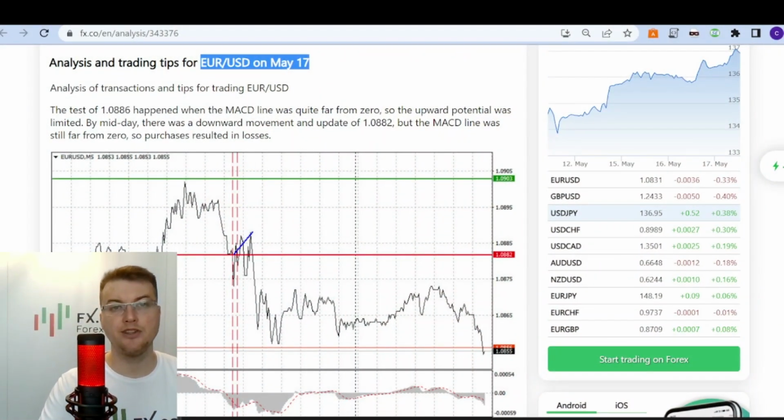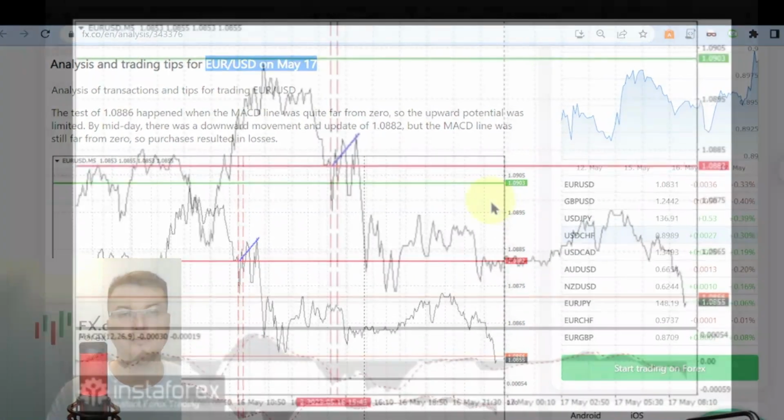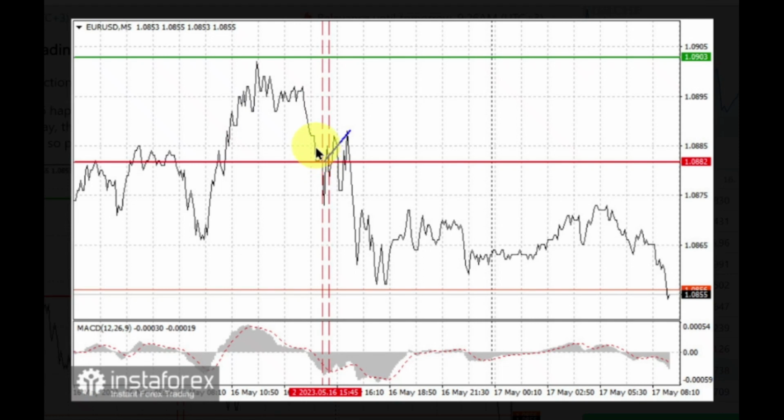Here is the May 17 and we're starting from the euro dollar pair with Jakub Nowak as usual. But first, let's have a look at the 5-minute chart for analyzing yesterday's transactions. The test of 1.0886 happened when the MACD line was quite far from zero, so the upward potential was limited. By midday, there was a downward movement and an update of 1.0882, but the MACD line was still far from zero, so the purchases resulted in losses.